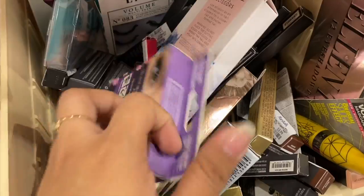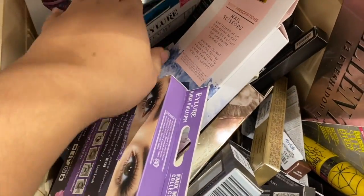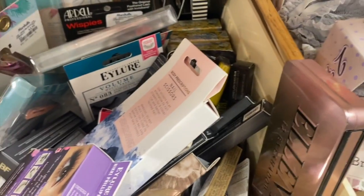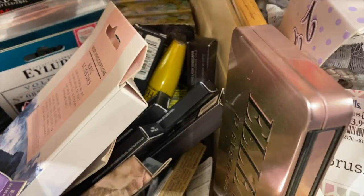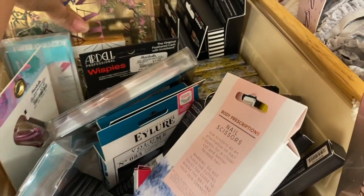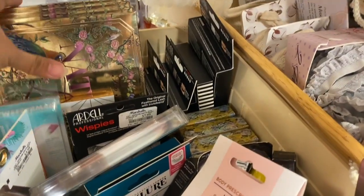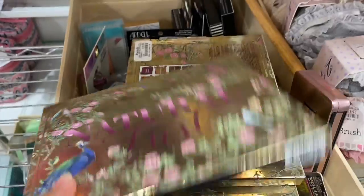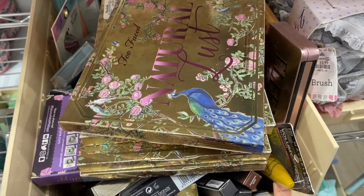So I found new Eylor lashes. This is in collab with Nikki. I don't know her, but those are pretty lashes. These are $4 and just a regular one. Sorry, am I in your way? And then more lashes in the back, and let's touch the bronzers.